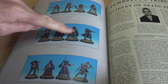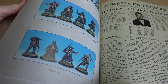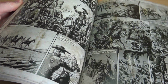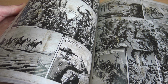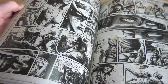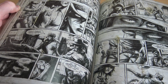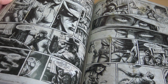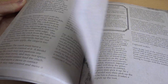These are actually the 4 figures that I painted up myself. I'm in the process of painting some others at the moment. But yeah, it kind of reinforces that aspect of the figures that I think I remarked on, that they do have a kind of comic book style to them, and in fact that's reinforced by this kind of comic strip portrayal of the sort of theme of the Tombstone rules in the middle of the rulebook here.